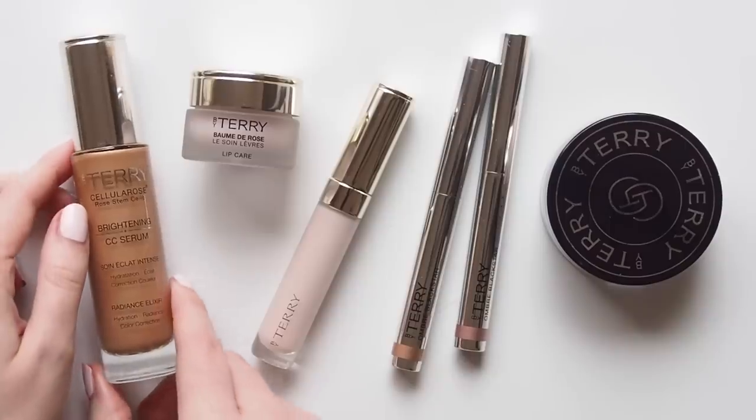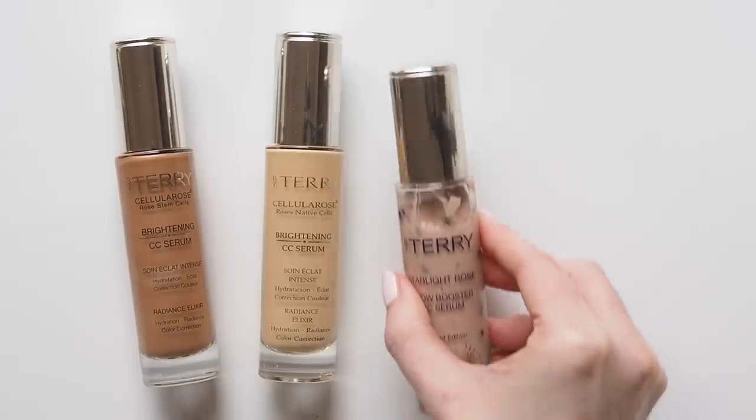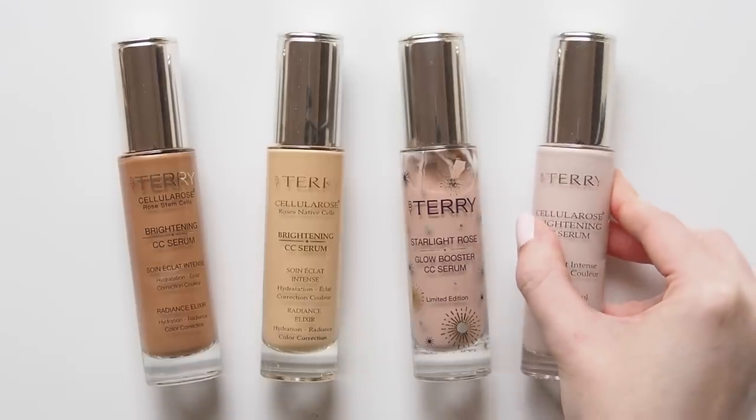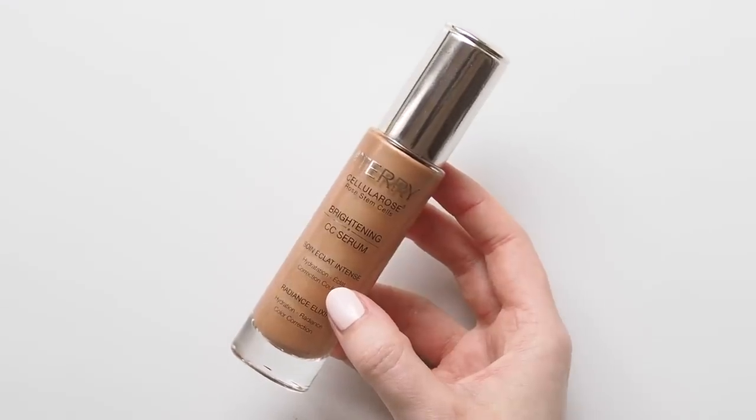By Terry's Brightening CC Serum is my holy grail glowy base product. I've lost count of how many of my videos this has been in. It's really my number one. This illuminating base product comes in several shades, but Sunny Flash is my favourite for a bronze glow.